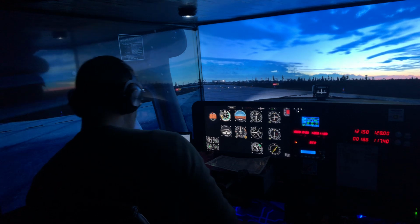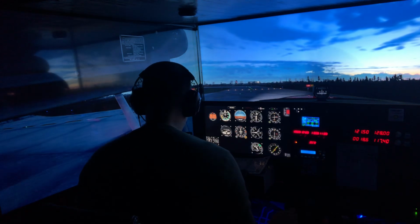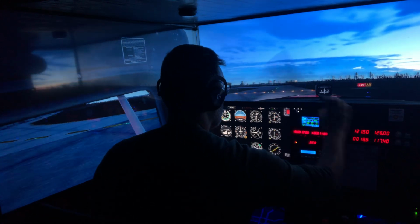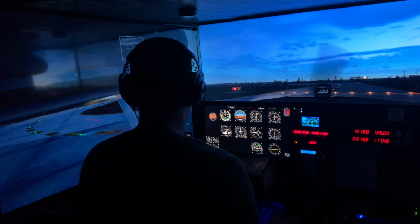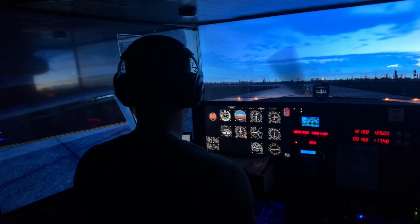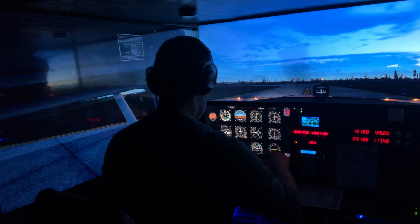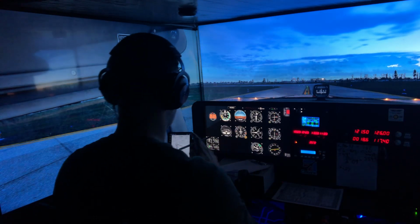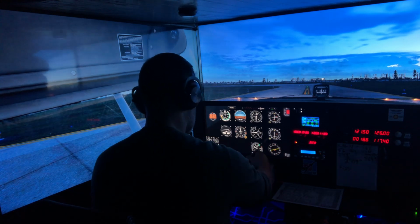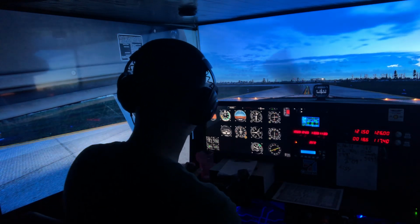All right. Oil temp's good. We're in the green. Let's go over to tower on 126.0. St. Louis Regional Tower, Skyhawk 5385 Juliet is holding short runway 29R at Alpha 5, ready for departure.